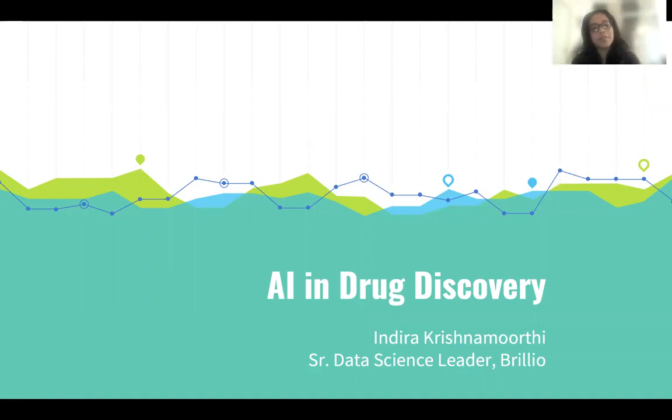Today I'll be talking about AI in drug discovery. This is one field that totally interests me a lot, more so because I feel in some way this is a field that touches people's lives in a more direct way, right?